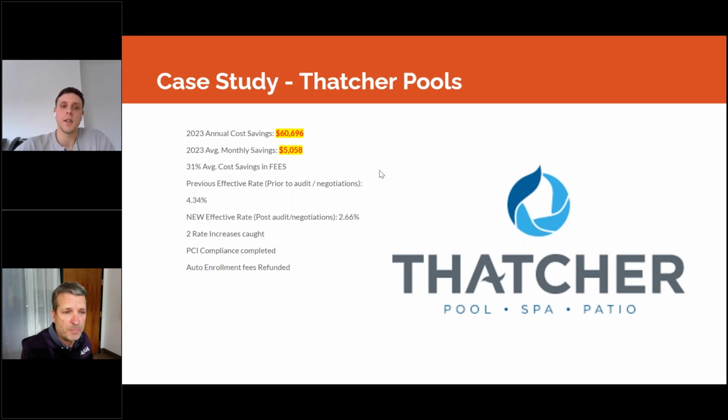It's just savings. And we obviously got their rate down to 2.66. So again, same calculation, total fees divided by total sales. And granted, that's not in the 2.2 to 2.5 range that we were talking about earlier.